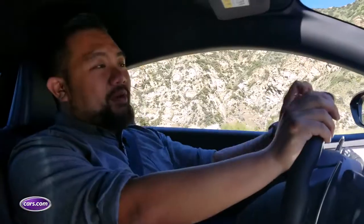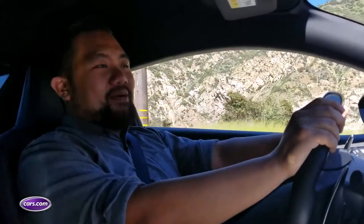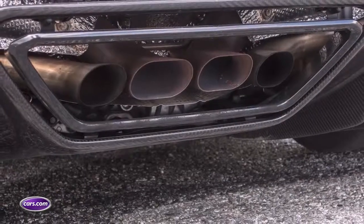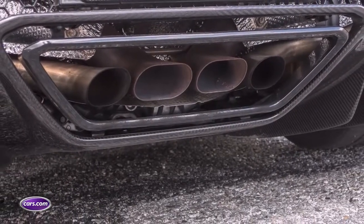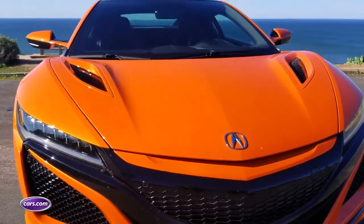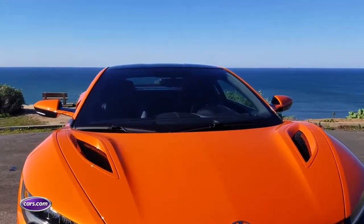Now, if I had to nitpick one thing about the NSX that it's missing, I think it needs more of an exhaust note. You don't quite get the same sensation in this vehicle that you get in other ones. However, if you just look at it, this thermal orange pearl paint is plenty loud enough.